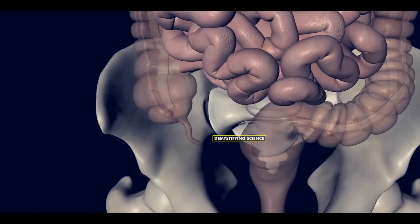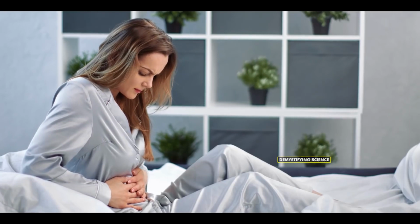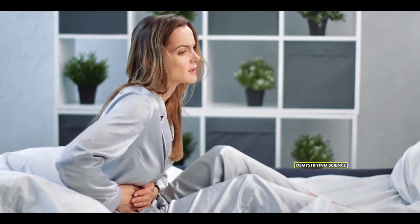In some cases, the appendix may get blocked due to fecal particles or infection, which prevents mucus from coming out of the appendix, causing it to become inflamed. This inflammation leads to severe pain in the abdomen, with right-sided abdominal pain being a major symptom of appendicitis.